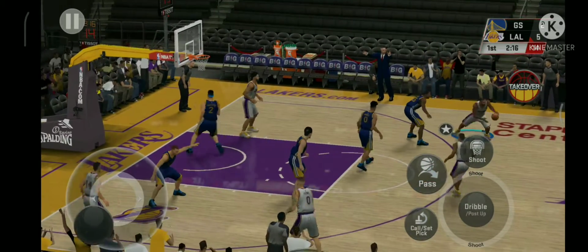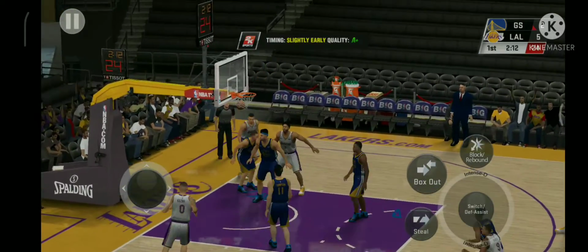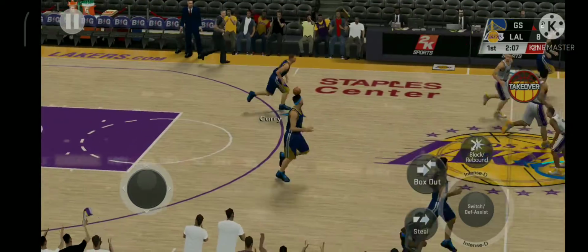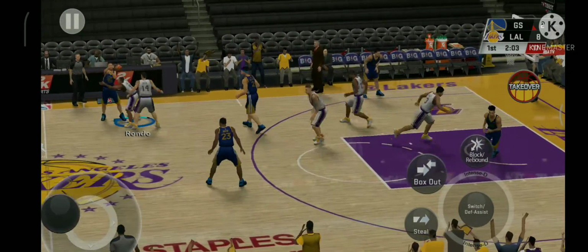Back to LeBron. Outside Rondo. Drains it from beyond the arc. You might not think of him as a laser three-point shooter, but that shot was there for him, and he had to take it.